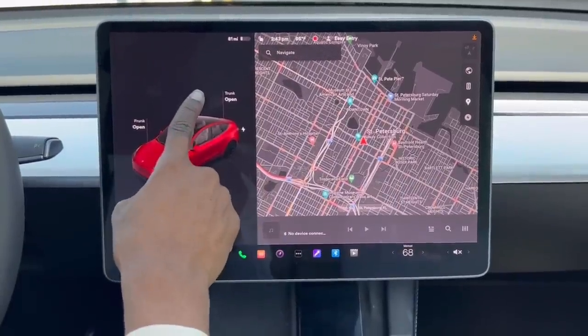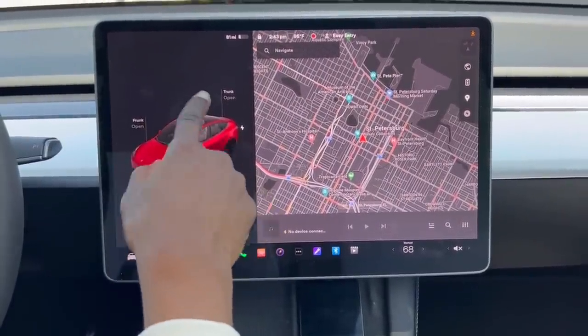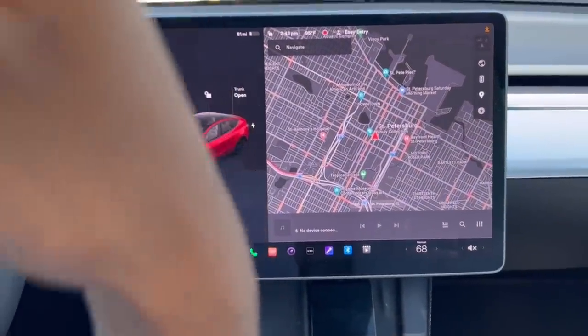So all you gotta do is click this button, and it locks the car, it locks the trunk, everything. And right here is a charger port. The charger port is connected to the light. I should have shown y'all that.